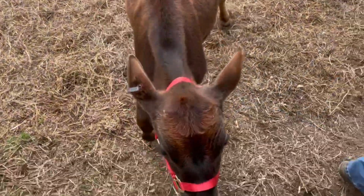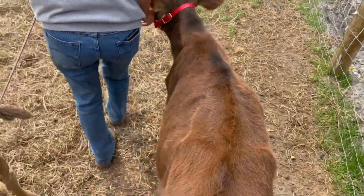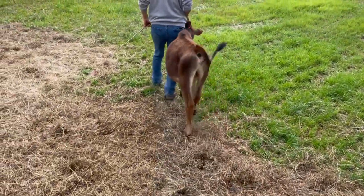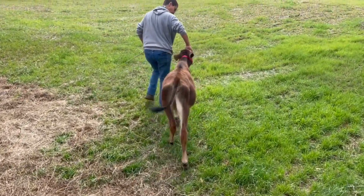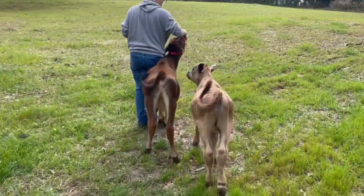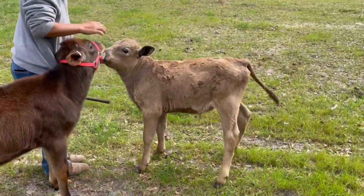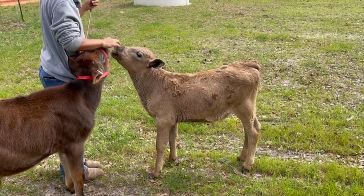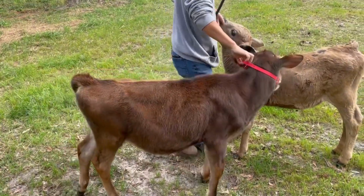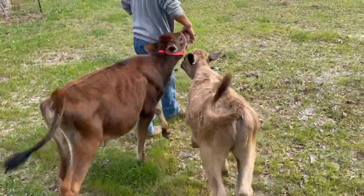I've got my rope. So what we're doing is we're rope breaking or halter breaking these calves. Connie wants to get them to the point where she can lead them around with a rope. Blue is really not going to participate in that because he ain't getting it. But Hans here, he gets it. He's a much friendlier, docile calf.